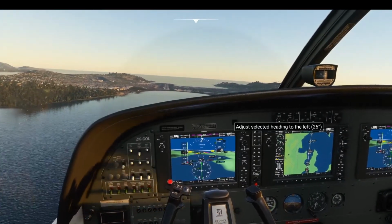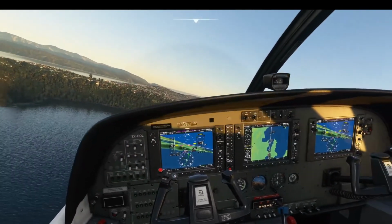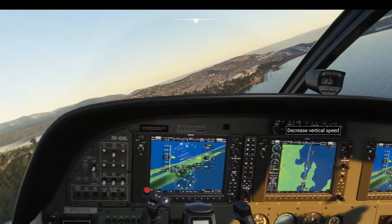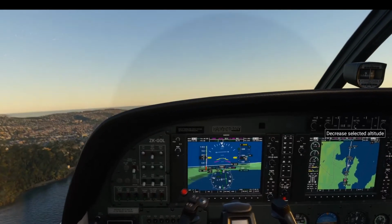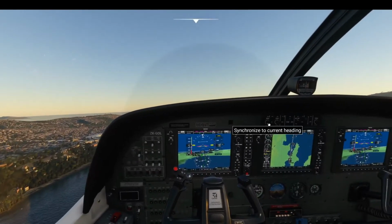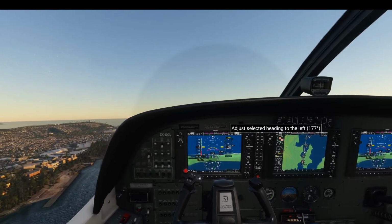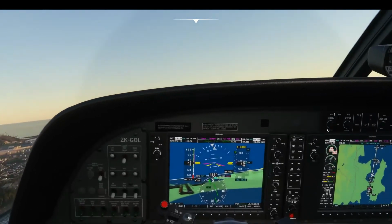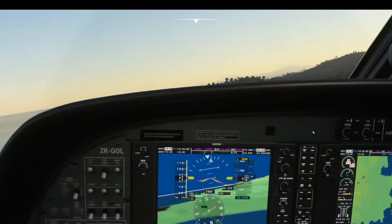Okay, so we go to... Approach, Skyway 6090 at 1000 feet. Skyway 6090, good evening. Radar contact. Turn left heading 325, vectors to the ILS approach for runway 16 at Wellington International. Heading 325, vectors to the ILS approach for runway 16, Skyway 6090. Skyway 6090, climb and maintain 3,000 feet. Climb and maintain 3,000 feet, Skyway 6090. Skyway 6090, expedite climb to 3,000 feet. Yeah, I'm working it. Expedite climb to 3,000 feet, Skyway 6090.